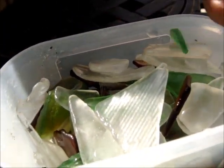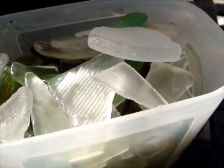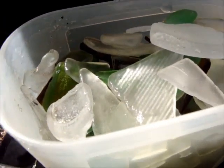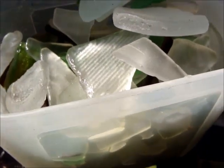Adding these in. Got a fair amount today. I should take it out as soon as I get home so it doesn't end up in the washer or dryer. Good. Coming along nicely.